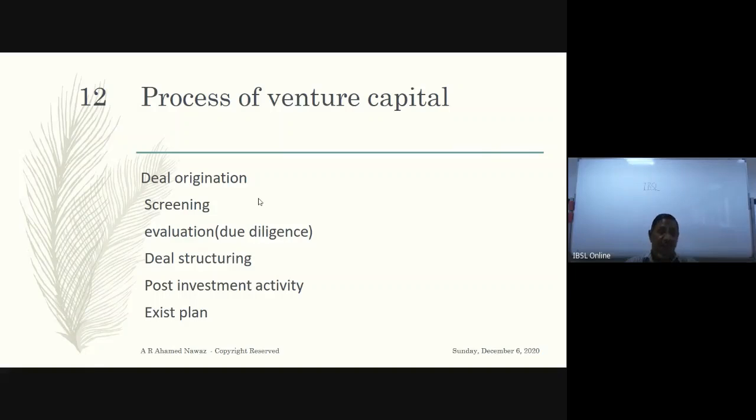Then the screening. That is, screening for the viability of the project. Before investing, the venture capital looks into the viability of the project. What is the future? Then they do evaluation and due diligence. Before investing, all this has to be done.